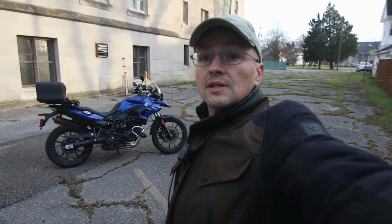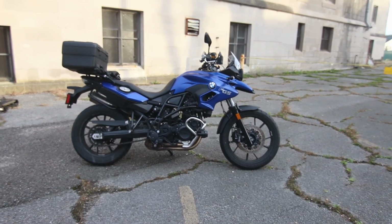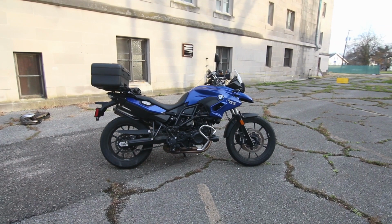Alright guys, today we're going to look at this. This is a BMW F700. Let's look around this bike a bit. It's very unique. BMWs tend to be very unique bikes.